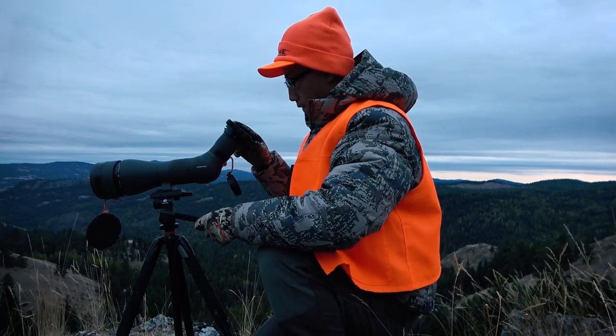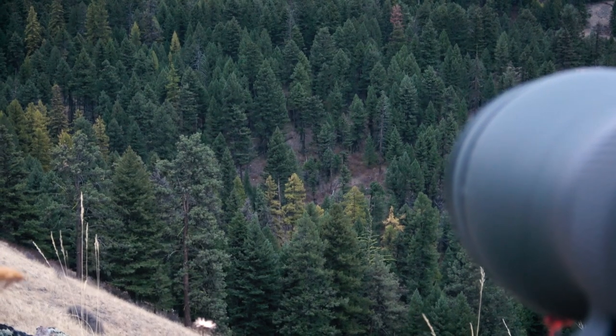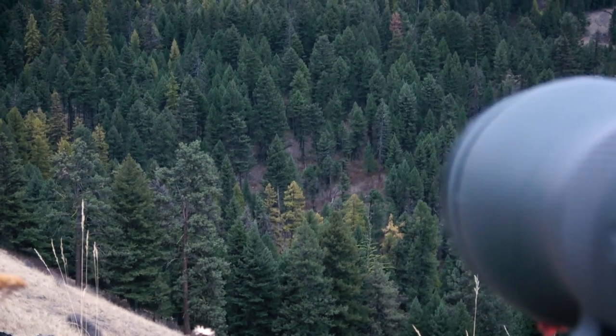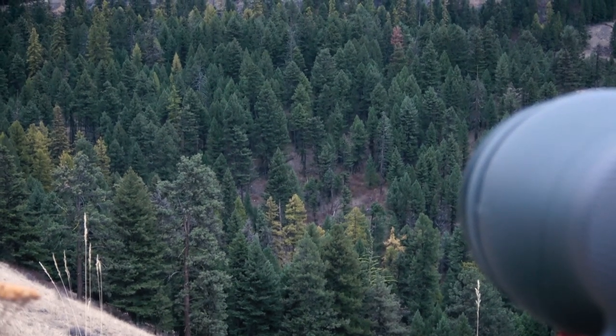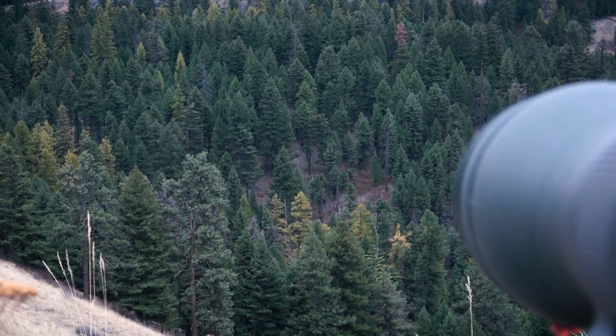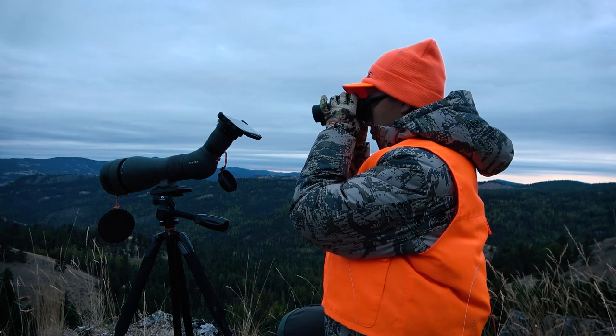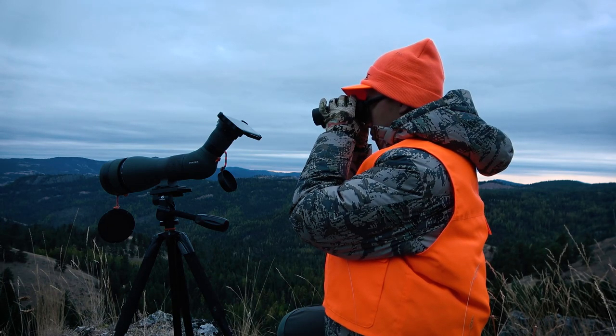As you guys can see, we're running out of daylight real quick. Finally, I just spotted my first deer of the evening. It seems like that deer was bedded in this patch of timber right here, but it's been just bedded there the whole time. And it seems like it's finally gotten up and it's feeding around, but I lost visuals on it. I briefly had it in my binos, and then I came to my spotting scope, and then I can't find it. So I'm gonna try to spend some time here and just try to identify what this deer is. Last light, could be it right here.